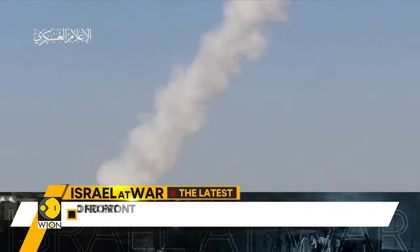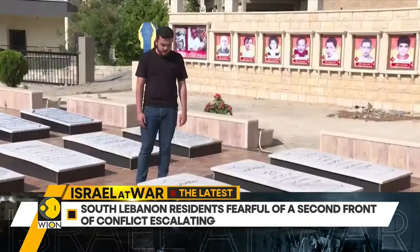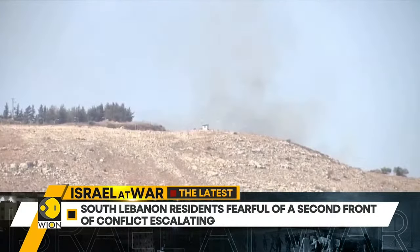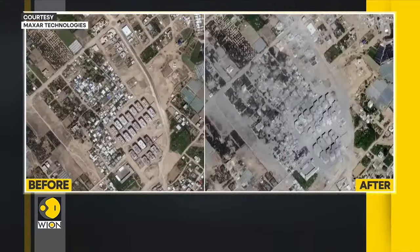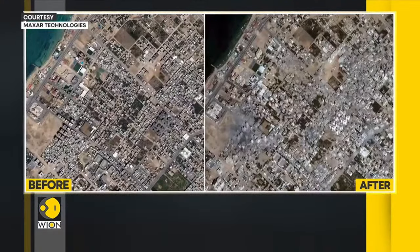Meanwhile, in South Lebanon, residents are now fearful of a second front of the conflict escalating. Smoke rose on Lebanese hills and near the border with Israel as a result of what appeared to be mortar fire. The Israeli tanks and troops were stationed in the border area. As increased Israeli airstrikes continue to devastate parts of the Gaza Strip, these before and after satellite images on your screens right now reveal the extent of the damage caused by the daily bombings in northern Gaza.